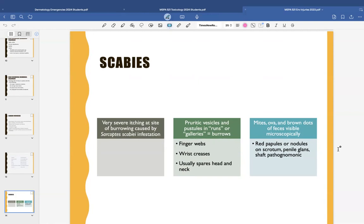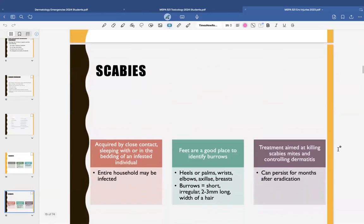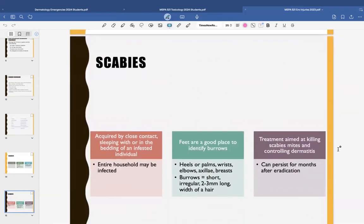When someone comes in with a rash, one of the things you want to ask is whether anyone else has it, because scabies is going to affect the entire household. You might see the burrows pretty easily on the feet. You also see them on the heels, palms, wrists, elbows, and breasts. Again, these are short, irregular burrows about 2 to 3 millimeters.